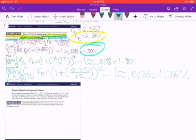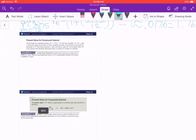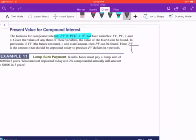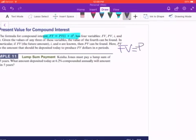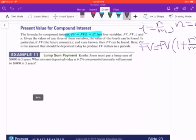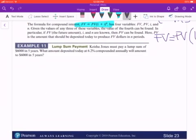So now we're going to move on to the next topic, and this is present value for compound interest. For these questions, we're going to be using this formula. Now recall that formula, it is the same as the following, because we established that I is equal to R over M, and we also established that N is equal to M times T. So now if we take this formula here, for the next problems, we will be assuming that the interest will be compounded, well, actually just for problem 11, it will be annually.